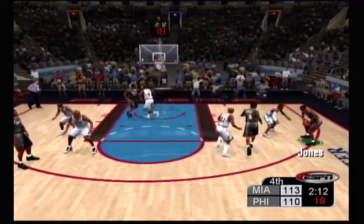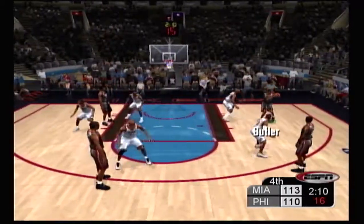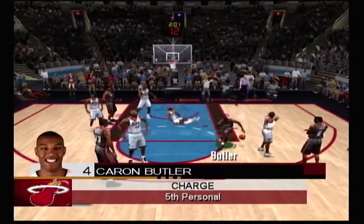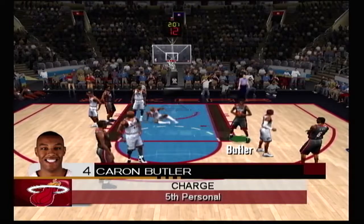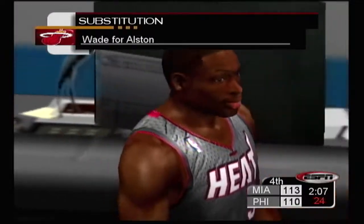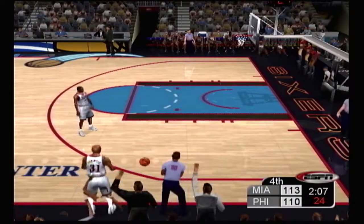To Jones. Caught by Butler. Butler is called for charging, and that'll be foul number 5 on him. Caron Butler picks up his 5th foul, and things are starting to look pretty grim. He'll have to ease off defensively, which is the last thing they need right now.